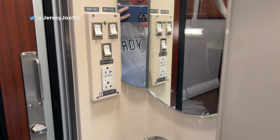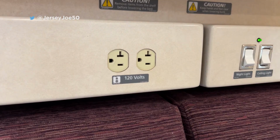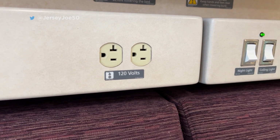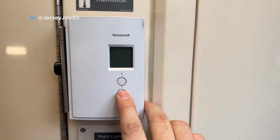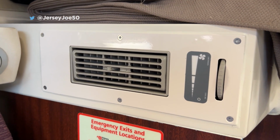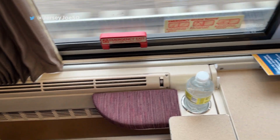Yes! A whole bunch of controls here for the sink light, room lights, more outlets, very important. Got an outlet above the couch/bed too. Your own thermostat that I can't get to work. It's a Honeywell. And the first set of climate controls by the couch/bed. It's a fan. One each by the window.